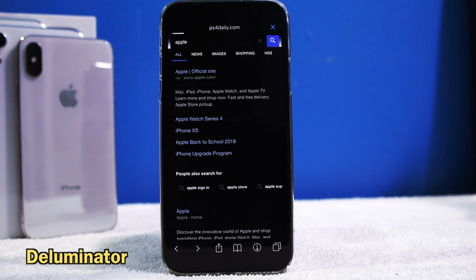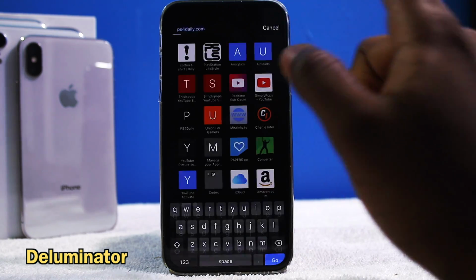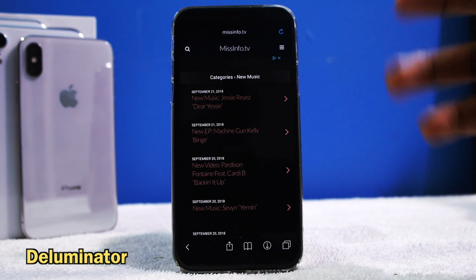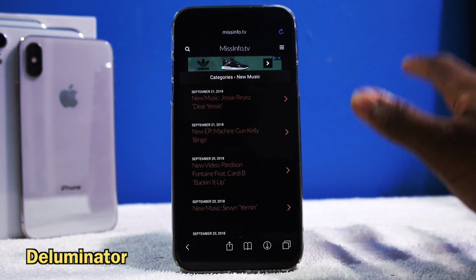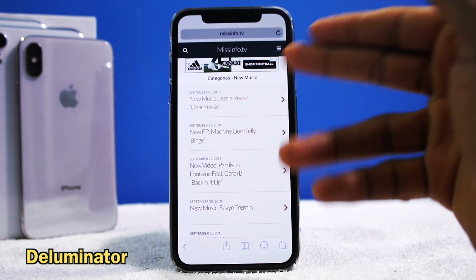Because there are millions and billions and trillions of sites out there, he's not going to get through every single site, but he tried to get through the key sites. Actually, this site is taken down, though. Even Miss Info works. Like, come on, this is a well-made tweak. I highly recommend this tweak. So dark mode is officially off, and you guys can see the site is white again.